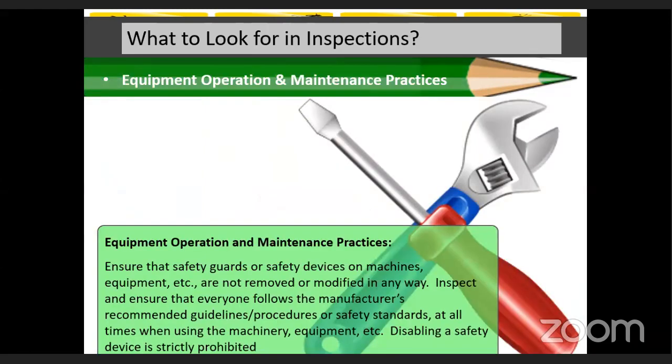Then we have equipment operation and maintenance practices. Equipment operation and maintenance practices ensure that safety guards or safety devices on machines, equipment, etc., are not removed or modified in any way. Inspect and ensure that everyone follows the manufacturer's recommended guidelines, procedures or safety standards at all times when using the machinery and equipment. Disabling a safety device is strictly prohibited. So this has to do with the equipment we use in our workplace.